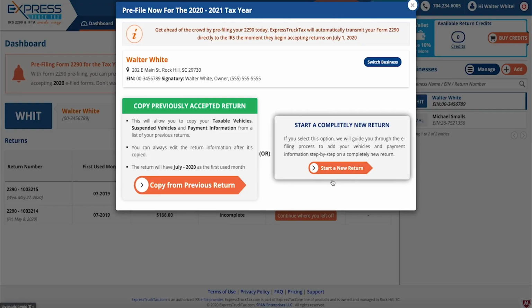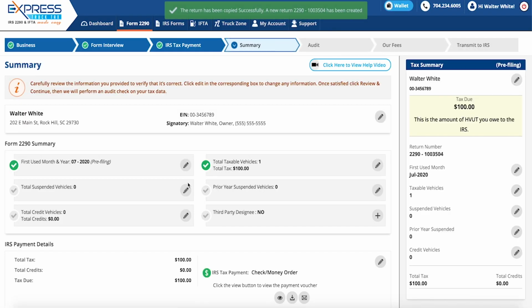If you already have an account, you can just sign into your account. If you have filed with us before, you can copy last year's return, making sure all of the information is the same, and then sending it to the IRS. Literally takes you less than 5 minutes. If you're new to ExpressTruckTax, you can register for an account. It's free. Enter in your business information, your truck information, and then send it off to the IRS. Again, it's very, very simple, and we've made it that way for a reason.